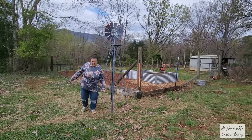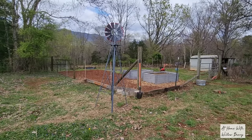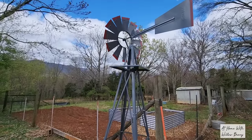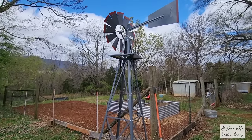I think it looks great sitting out here next to the garden patch. It's the perfect addition to our little homestead. All right, well, I'm going to take a little break before I start building the compost bin and share some clips of my seedlings and Tim's mini berry bushes, and then I'll get right back to work.